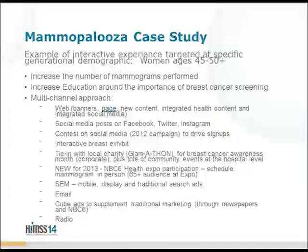Okay, Mammapalooza case study. You guys can download the presentation and read all of this. I know this is a lot, but I'm going to hit the bullet notes. Mammapalooza is an awesome example of how we use all of these different tactics, because we have a lot of traditional media. We have ads in the newspaper. We have radio. We haven't done TV yet, but we do a lot. We have billboards. It's been really fun because it's a fun campaign.